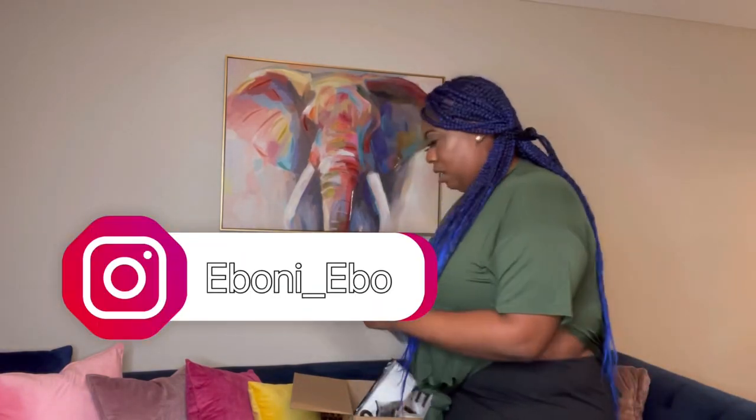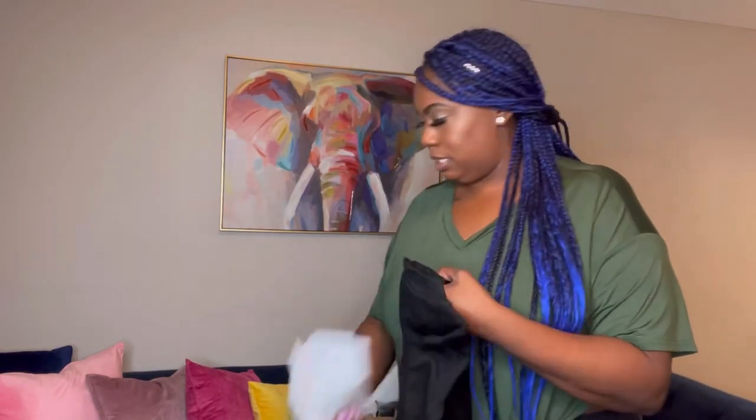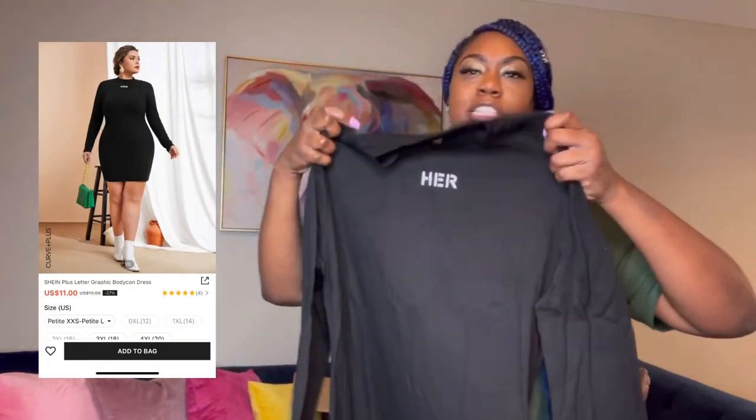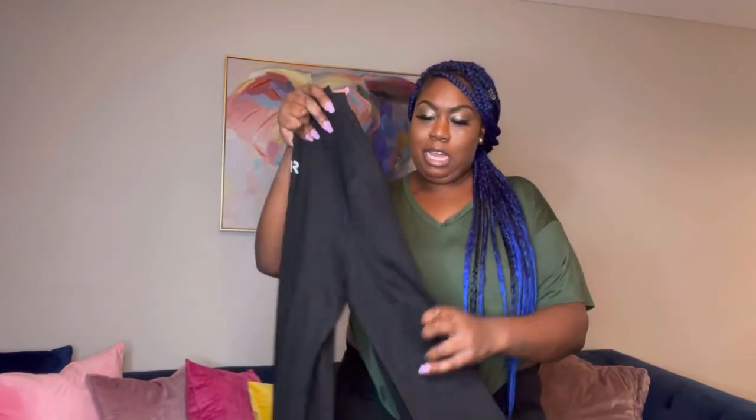All right, next. I don't know what this is. I haven't opened this yet. This is the dress. Oh, okay, yeah. This is the little dress. It just says her. This is cute. And I probably will just pair this with like some white combat boots. If it's cold, I'll throw on like some fishnets or some stockings, depending on the weather. This is just a little chill outfit, little go-to outfit. We'll try that on.